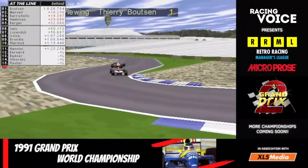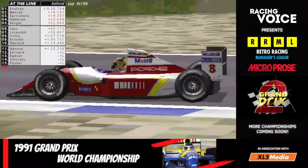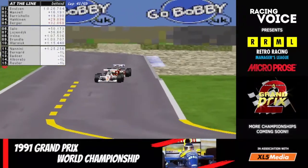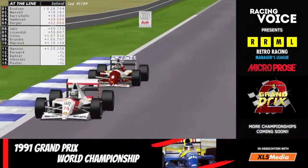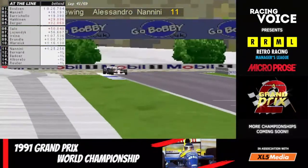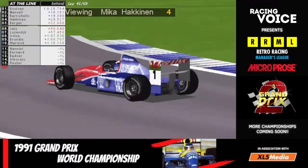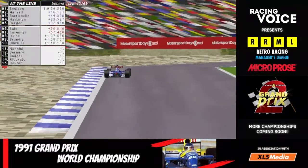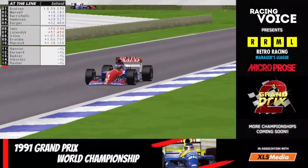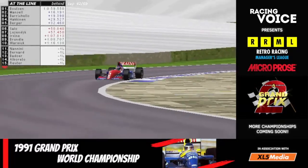So Mansell, 16 seconds down to this man, Thierry Boutsen, who is being held up by Alessandro Nannini. Now this is fascinating. Nannini, of course, is fighting for the championship. Thierry Boutsen is no longer in contention for it. But Boutsen in the Porsche Williams being held up by Nannini, who finally gets out of the way, and the McLaren is down in 11th position, as we know, and out of the points. So Nannini being overtaken by the Porsche Williams to have a lap put on it. A rather depressing moment for Alessandro Nannini.